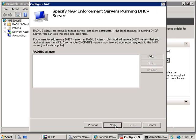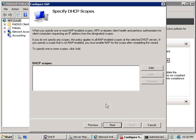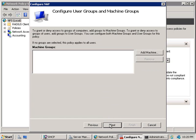Now here we can specify NAP enforcement servers that are running DHCP, which are actually RADIUS clients, but since this server is a DHCP server that we're running this wizard on, we don't need to select anything here, we'll just click Next. We can also specify DHCP scopes if we like, but for an initial deployment, it's not required, so again, we'll click Next.